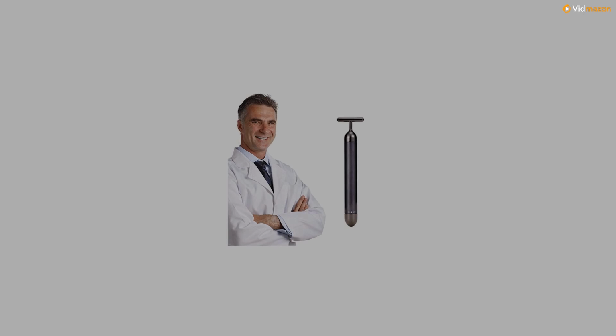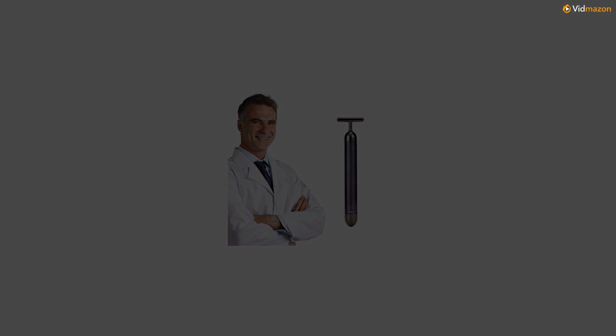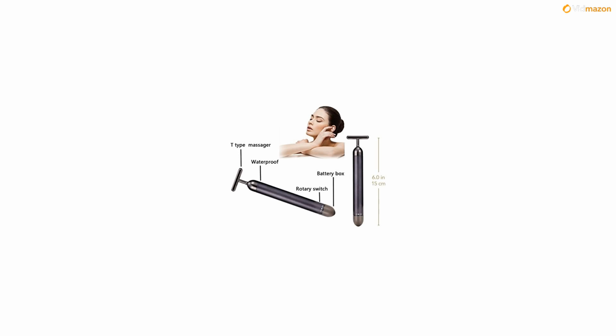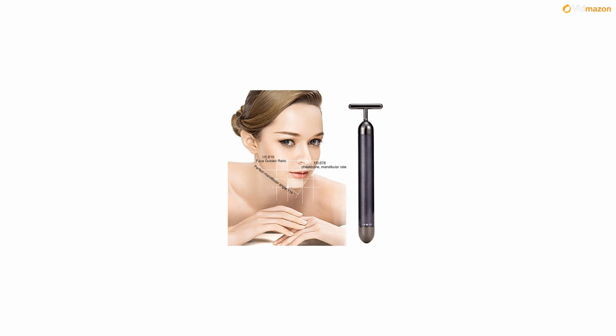Easy to use, providing a gentle massage to the skin. Twist on/off activation. Electric power driven, stable performance, good circulation, easy to use. Requires 1 AA battery, not included. Vibration frequency, about 7,000 times per minute.